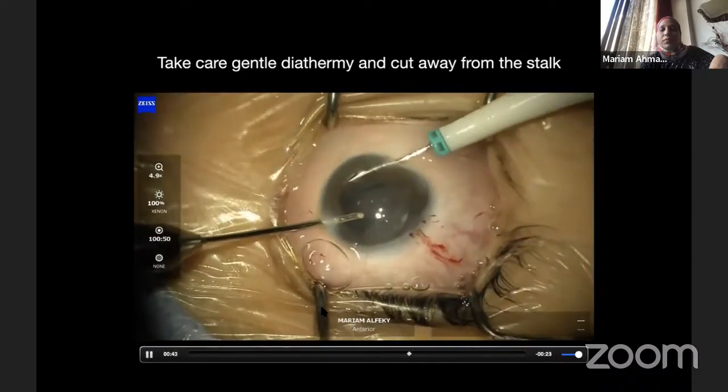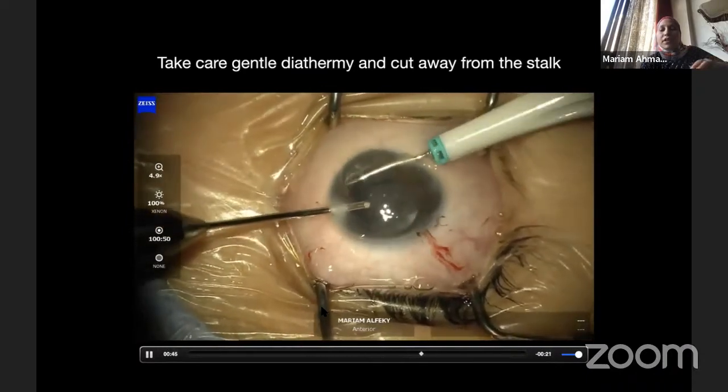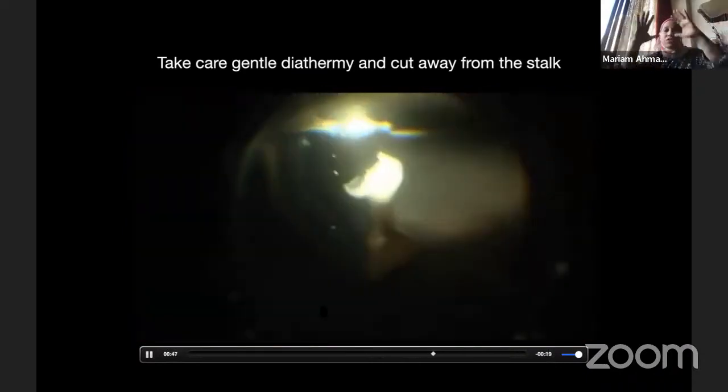And then I want to see the posterior segment, because in PFV, you have to relieve the stalk from the vitreous, which is surrounding it, to allow it to settle down posteriorly.